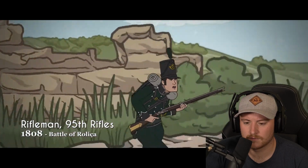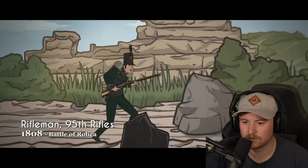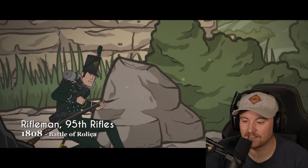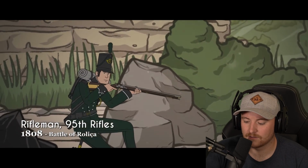of Roliça. Catching the nickname of the Grasshoppers, riflemen of the 95th Rifles wore a more distinctive green uniform in contrast to their red line infantrymen counterparts.